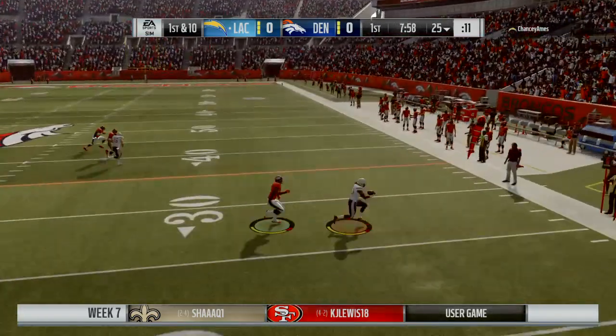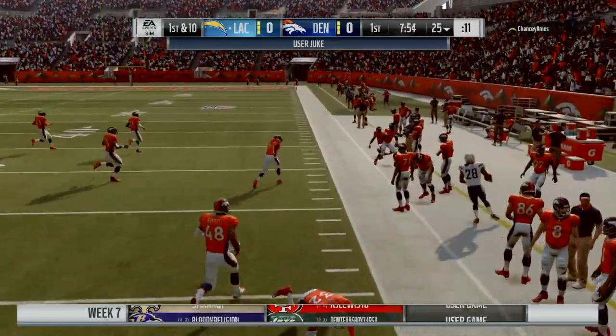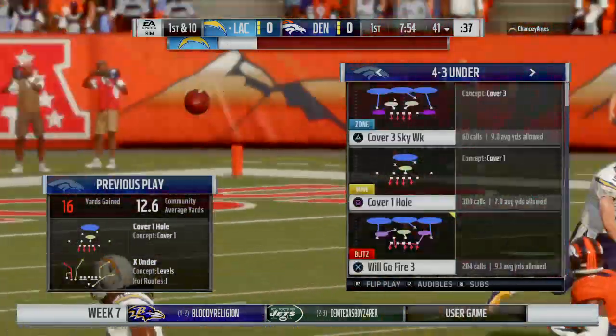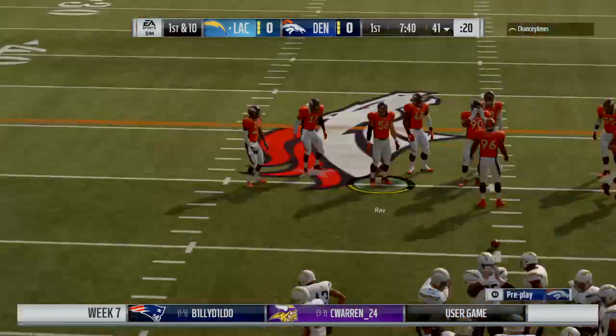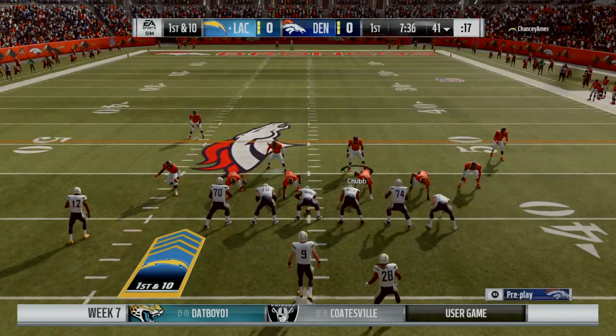First down. Higgins going underneath for Gordon. A second nice move. Oh, he faked it with a juke. Now he's got some room. And past the 40 before he's out of bounds. That play going for 16 yards to start the drive. First down. One play has him up past the 40 already, and another 1st and 10.